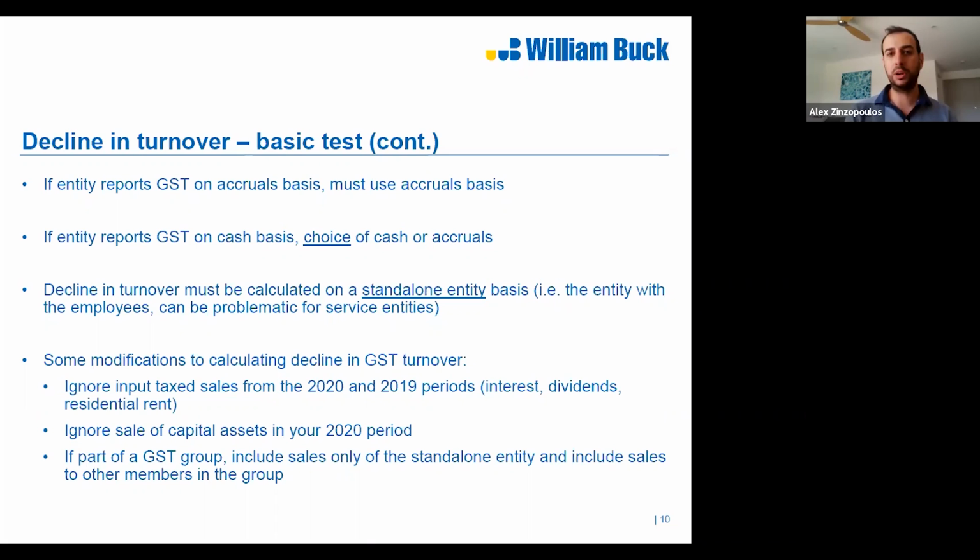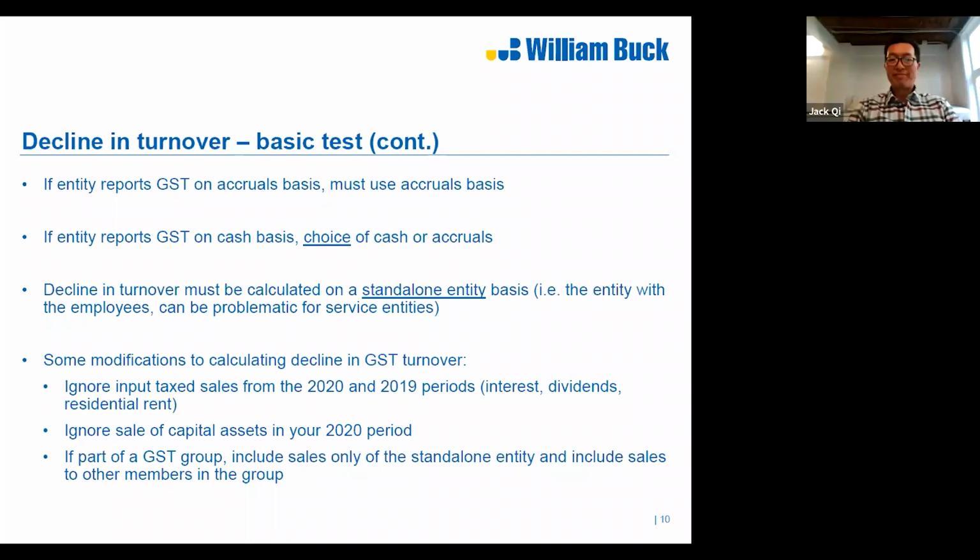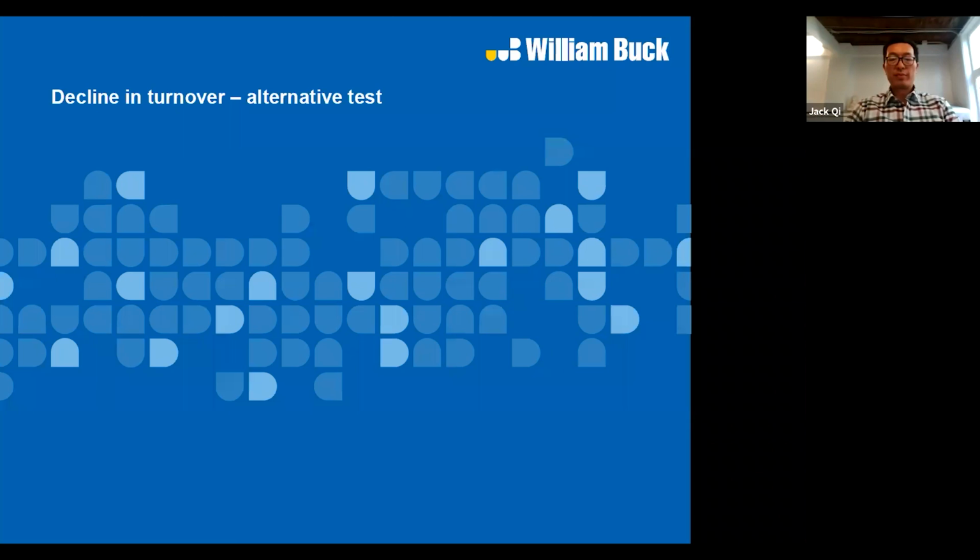So government grants, a lot of government grants seem to be GST-free. So if they are GST-free, you would continue to include those in your turnover. And any foreign income. So foreign income, I'm assuming, is maybe subscription revenue or sales to overseas customers. Those would also be GST-free, so you would include those in your turnover. Okay. All right.